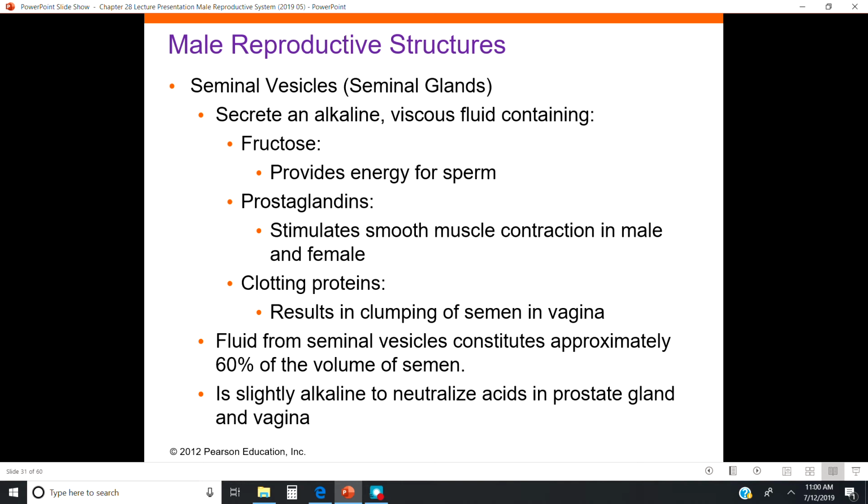We'll see when we do the female reproductive system that semen is going to be deposited in the posterior fornix of the vaginal canal. And for the first 20 minutes to a half hour, that semen remains in this clumpy state. That keeps it there. Over time, it's going to become more watery, and then it's going to move easily into the opening of the uterus. All right, we'll take a look at that again when we look at the female reproductive system.